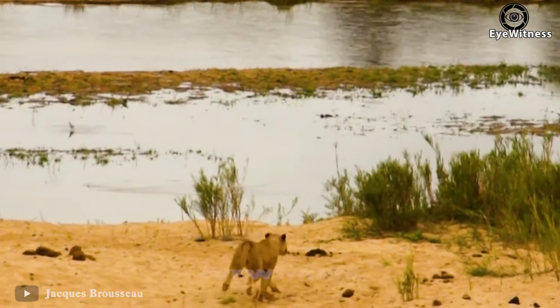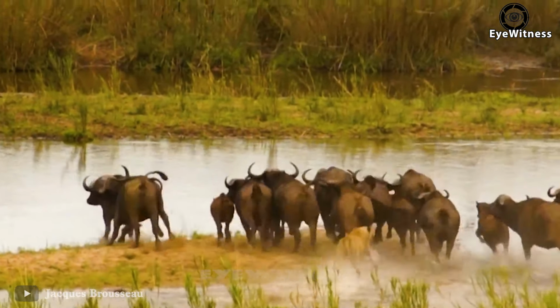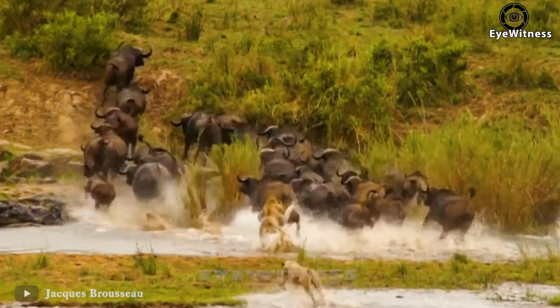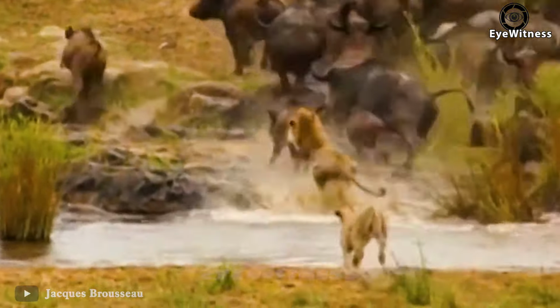Shocking battle between the lions and the buffalo. The lions suddenly rushed over, causing the buffalo to run away. The scene of them running across the river was extremely spectacular.